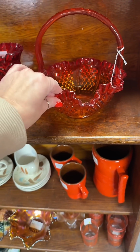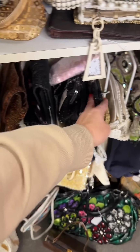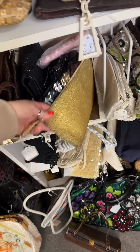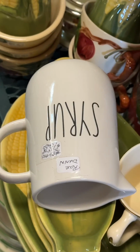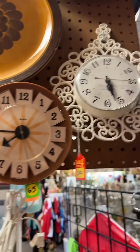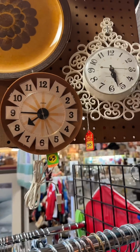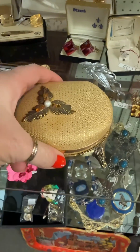I've been on the lookout for one of these baskets that are in pink, and I'll have to share more about that later, but that one was $78. I'll probably have to find it at the thrift store, not the antique store. Can you believe they had Rae Dunn here? Like, what? I don't know how I feel about that. More clocks. This $65 one I loved, but I'm still just not sure how the kitchenette's going to turn out, so I decided to leave it.